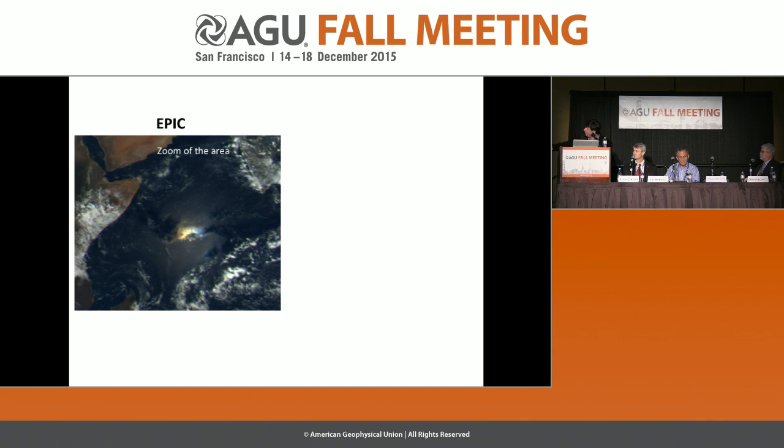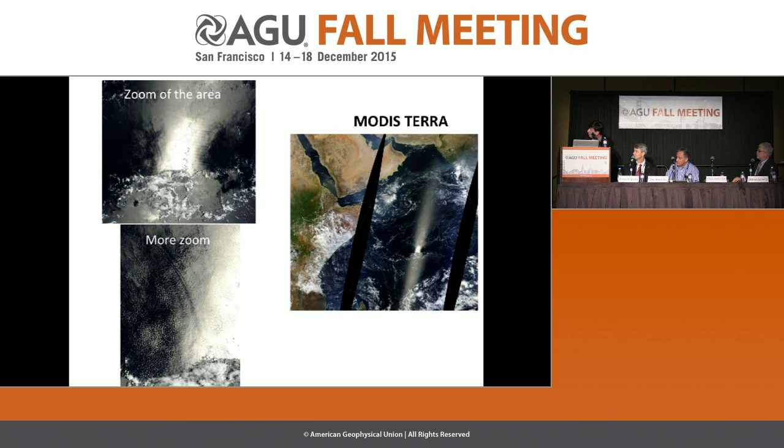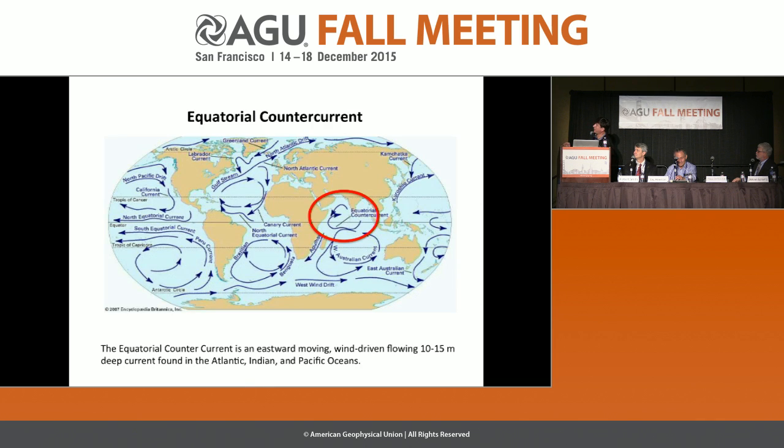So I zoom in on this, and if we compare it with low orbit MODIS that we are used to, this is a bright glint area, and indeed next to it we see no glint. And if we zoom in on the MODIS image, we see that the area west of this glint is very turbulent and very wavy. And why is that? Because of the equatorial countercurrent, and exactly at this spot that current goes eastward, usually 10-15 meters deep, but sometimes it reaches the surface and creates a turbulent ocean surface.